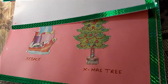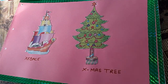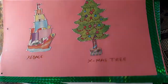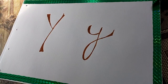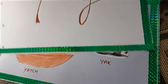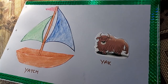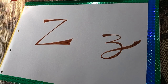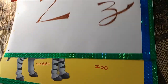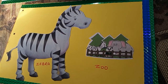X for zigzag and X for Xmas tree. Jingle bell, jingle bell, jingle all the way. Merry Christmas. Y. Y for yacht. Y for yak. Z. Z for zebra. Z for zoo.